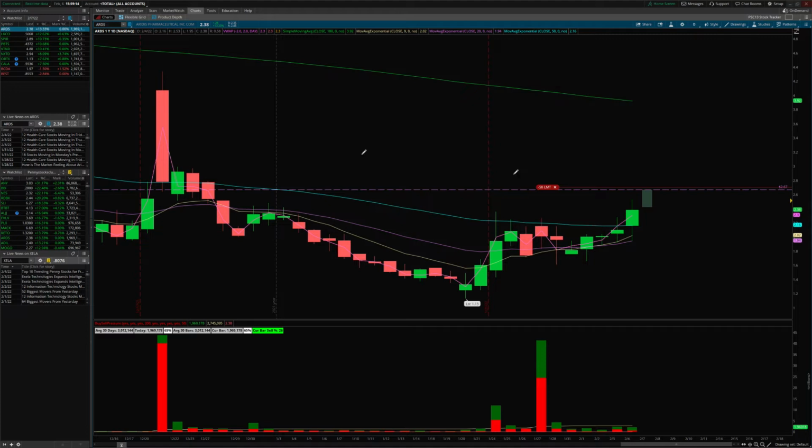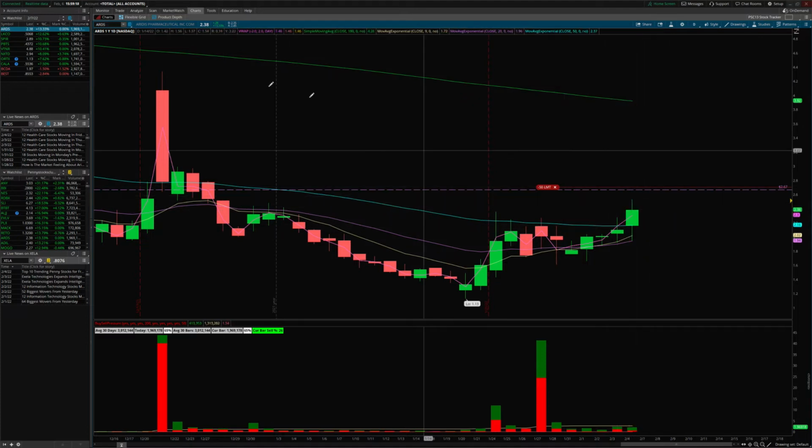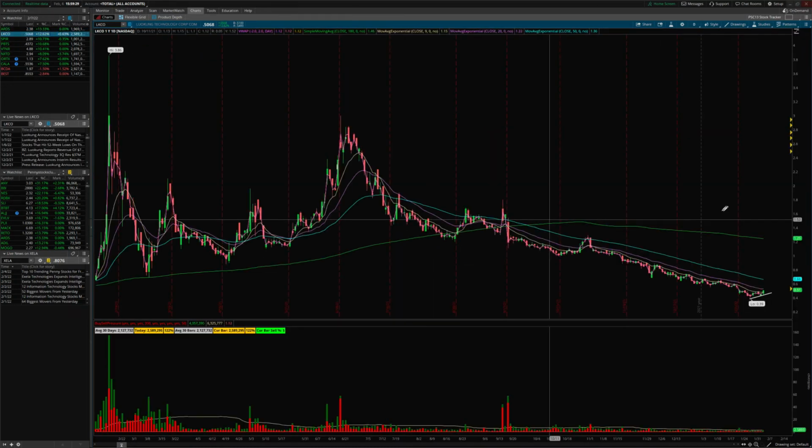Alright, so that's ARDS. I'm still holding it. I know some took profits at 250, which is good. You always want to take profits, and there's always another way to come in. If it breaks 250, you can trade it all the way to 3. That's another 15-20% return.